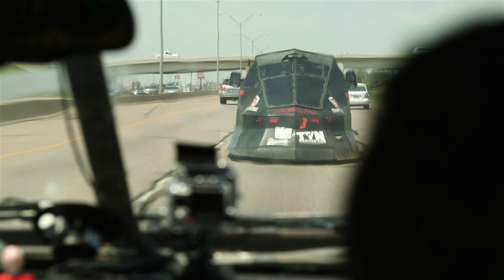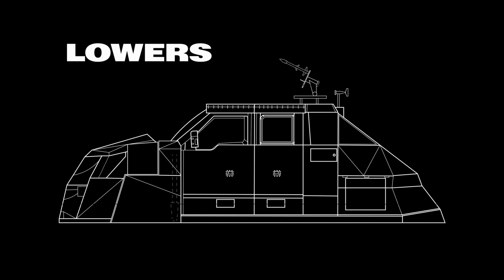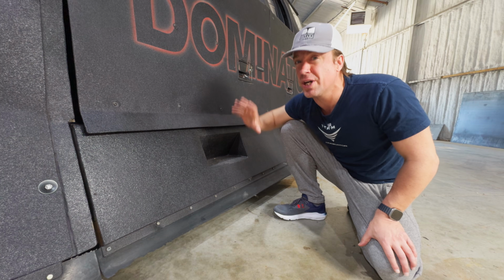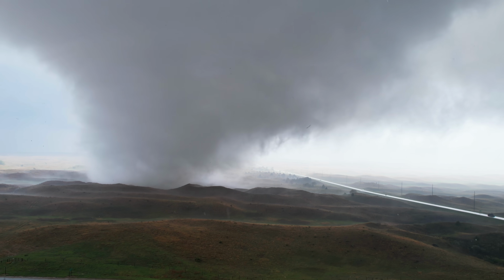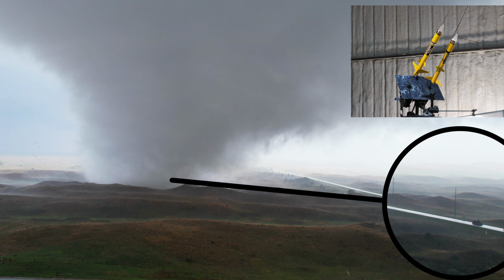This is the height that we drive down the highway, but when we get in the path of a tornado, we have a system that lowers the vehicle and drives spikes into the ground. And we're gonna show you that outside in a second. It's this method and the rocket system we'll also show you that have the highest success rate.